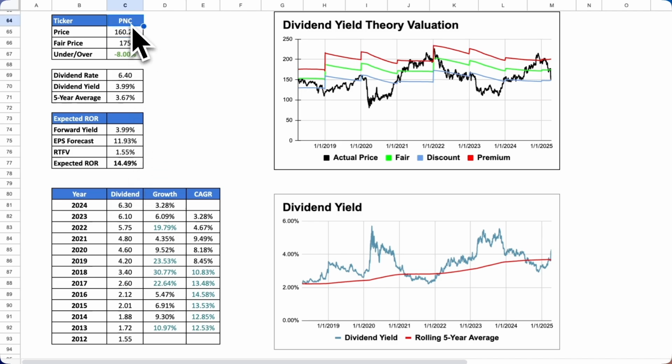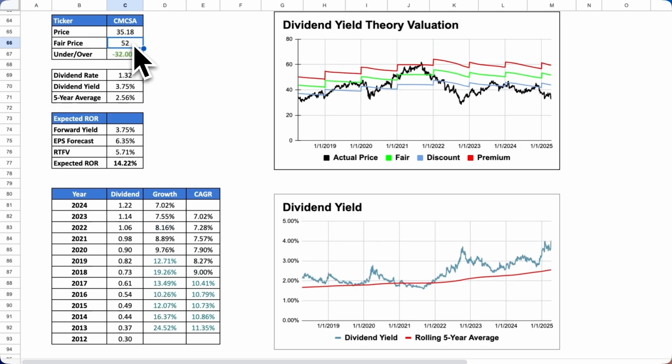The next stock on our list is Comcast, ticker symbol CMCSA. Comcast currently trades for $35, and the fair price based on dividend yield theory is $52, implying a potential 32% undervaluation.